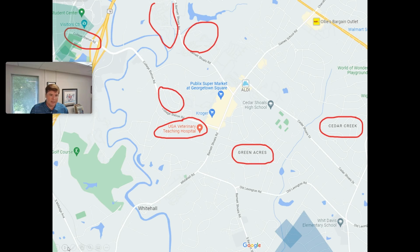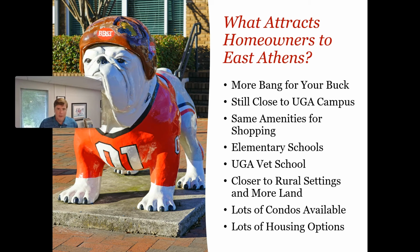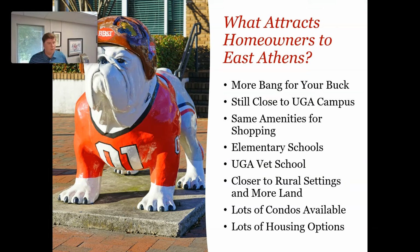So let's get a look and kind of see what attracts people to the area here. What attracts homeowners to East Athens? Well, what I just mentioned was more bang for your buck. You can generally get more house on the east side of town than you can in Five Points in Normal Town. Now, values have been going up. It's 2022, and there's been a lot of appreciation on the east side, but relatively, it still trends at a lower price point than some of the other areas, while still being relatively close in. It's close to UGA's campus, as I just mentioned.